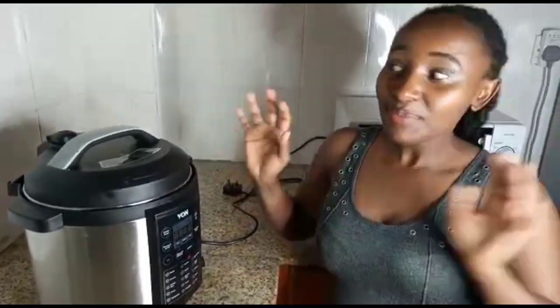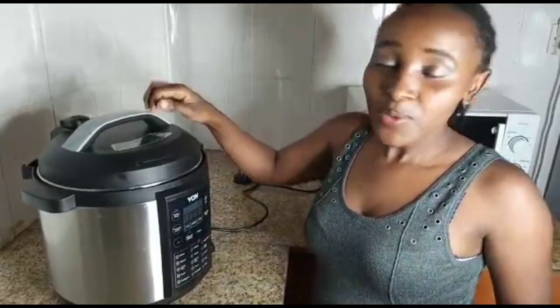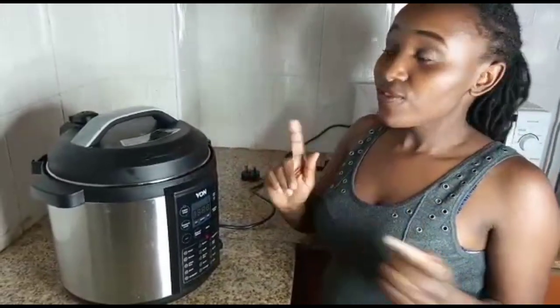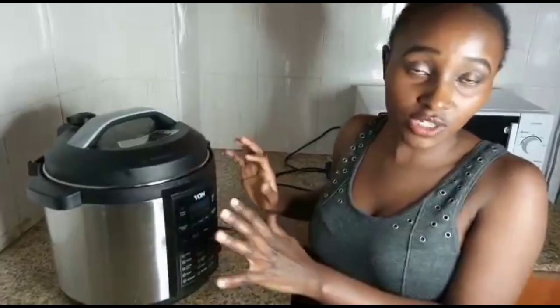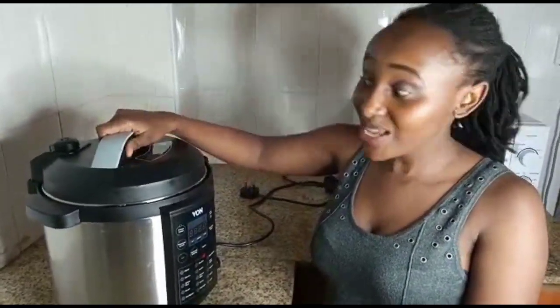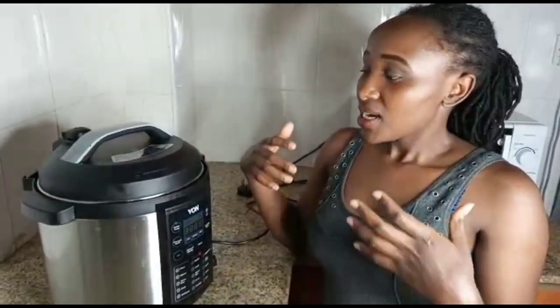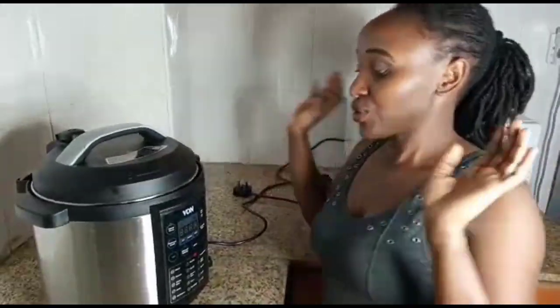And then the best thing about this pressure cooker, unlike those other old ones you know, is that it can't burn, absolutely can't, because for instance you've forgotten to remove the pressure, the food is already cooked. When you come to open, it actually can't open at all. So that makes it so safe. There's no way you're going to burn from this, totally, absolutely. So that is one thing.